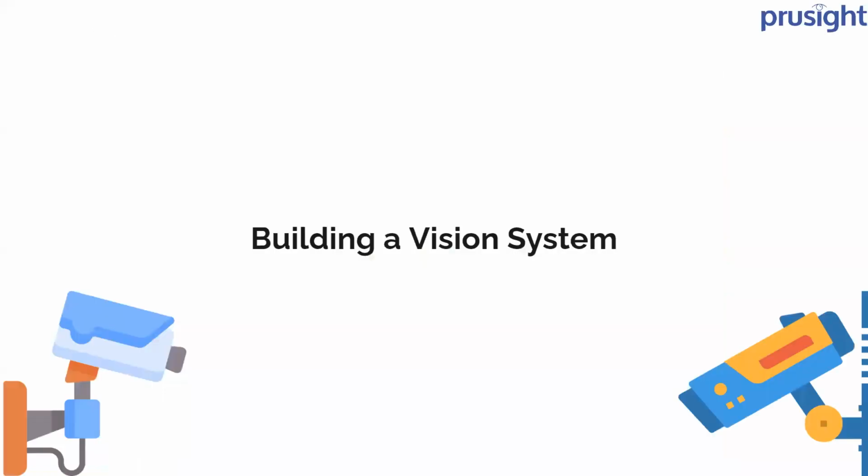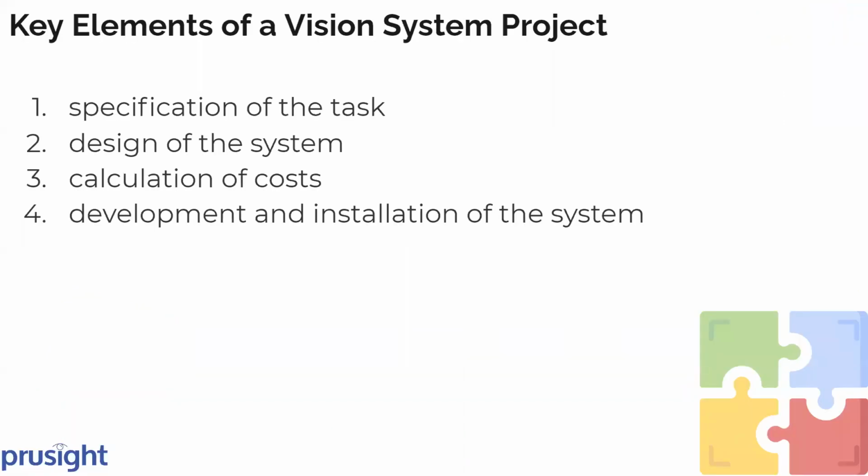So let's look at building a vision system. Basically how we can incorporate a system in a factory, what the terminologies are, and what processes are involved. The first part is identifying the scope, next is identifying the design, and next is calculating the cost involved in the particular project, and how we can deploy and install this particular system. So these are the key elements of any vision system project in your organization.